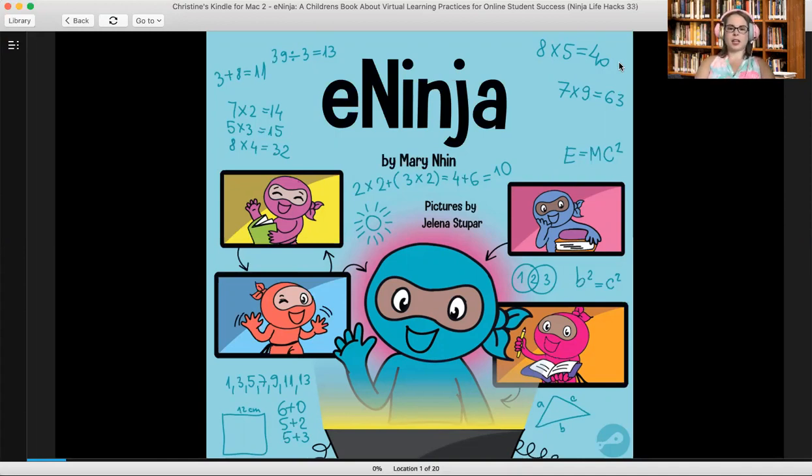And this one in particular is all about online learning, and we can see by the different pictures on here that there are a couple of different ninjas who are all obviously at different places, and they're all interacting with one another virtually. And as you can tell in this picture, some of them have books, some don't, but they're waving and smiling, and everyone looks really happy and excited to be there.